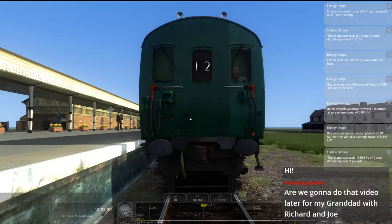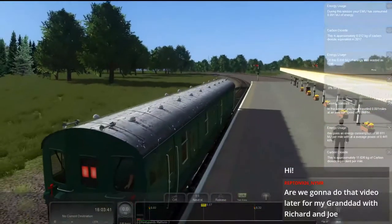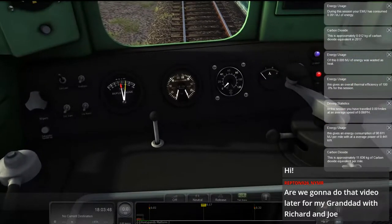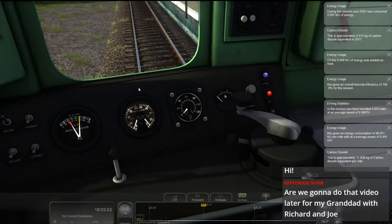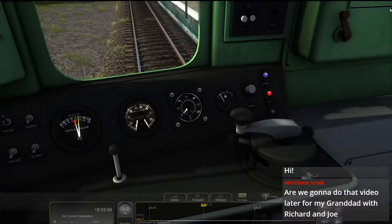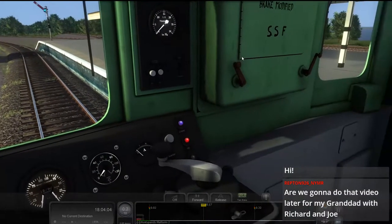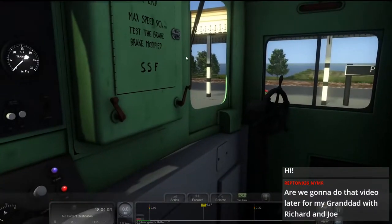Right, we are ready to depart Pontypandy. Are you ready to depart Pontypandy? Well, we're doing independent. Right, off we go. Signal ahead. Clear. Release EP valve. Done. Choo choo. Off, forward. There we go. And we're off. Let's go.